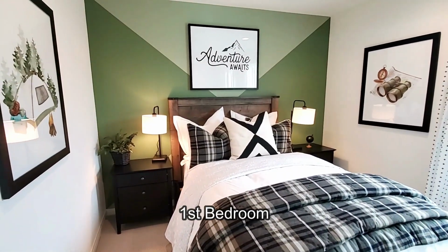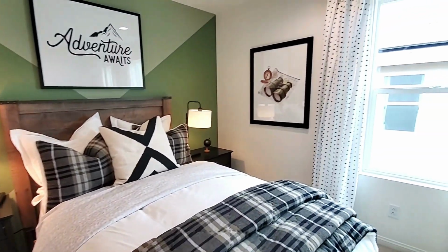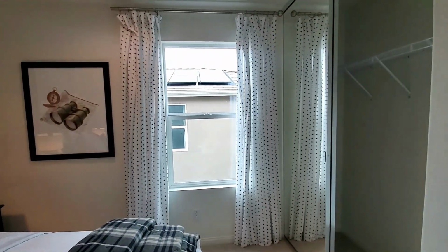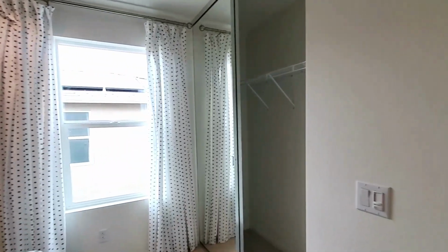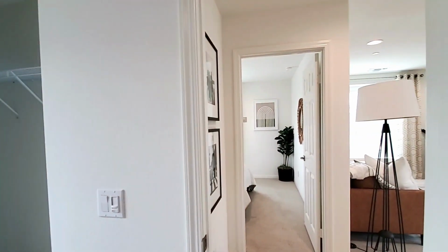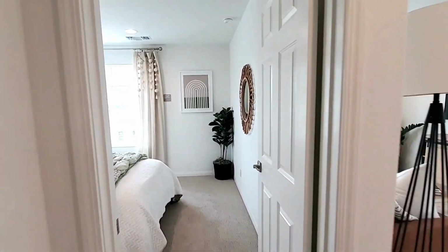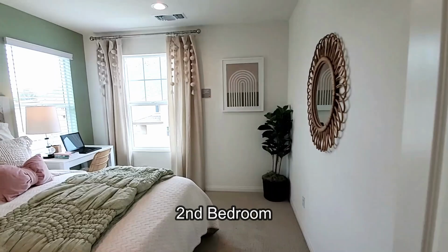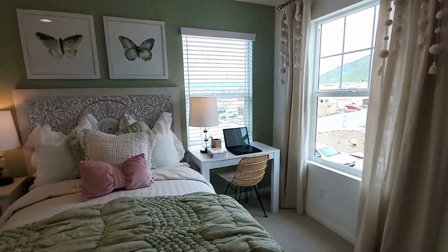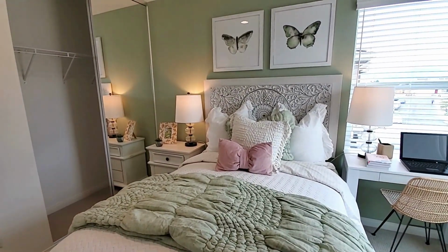The first bedroom features a window that welcomes natural light, recessed lighting for added illumination, and a closet, all complemented by plush carpeting underfoot. The second bedroom boasts windows for natural light, recessed lighting, plush carpeting, and a convenient closet, ensuring comfort and functionality for its occupants.